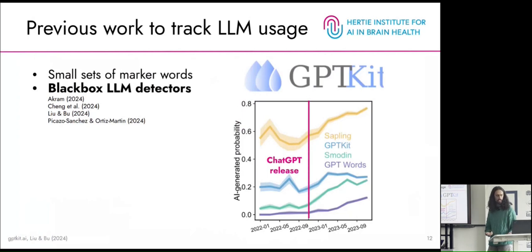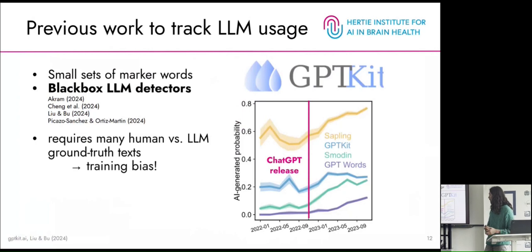Of course, there are some problems also with this approach. One is, first of all, you need ground truth text. That means some researcher needs to sit down and compile a set of example abstracts or example papers written by a language model. And this will inevitably lead to a training bias, because it's impossible for a single researcher to decide how other researchers might use language models. So the language model text that you have in your training data will very likely not be fully representative of all the actually written language model assisted texts. So there's a training bias that you really can't avoid.